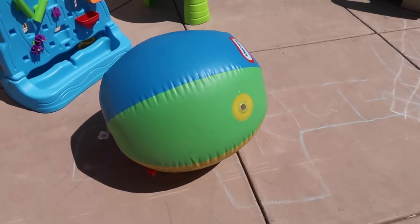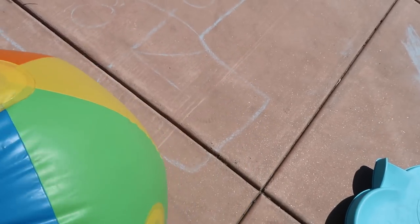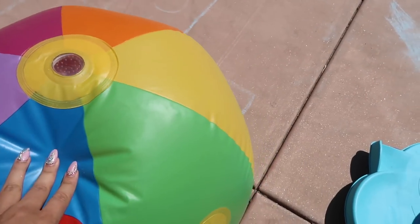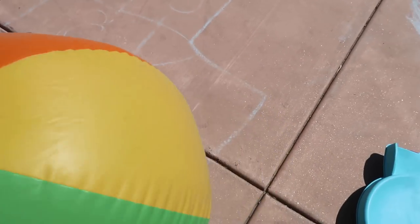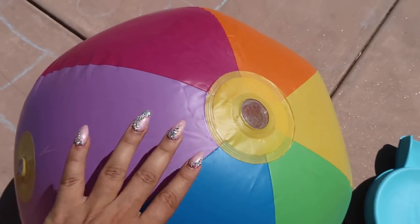Okay, so then this is this ball. I've actually had this one for a while. I just still wanted to show you guys all the outside stuff that we've been having going on. There's water that squirts out of the top, and then you plug the hose in right there. And so that's another fun little water toy that they have.